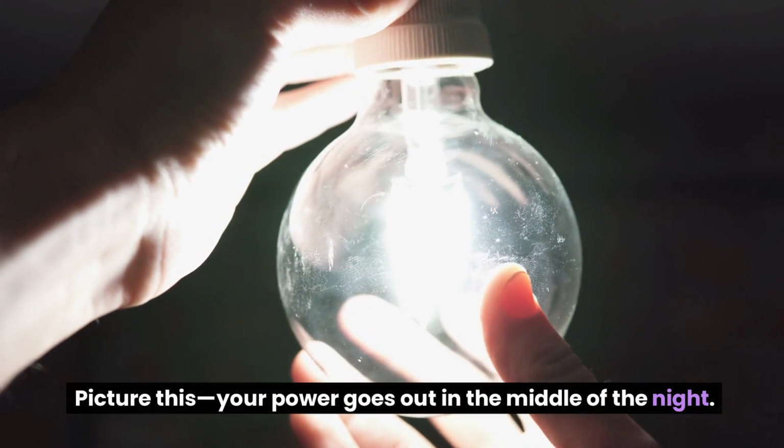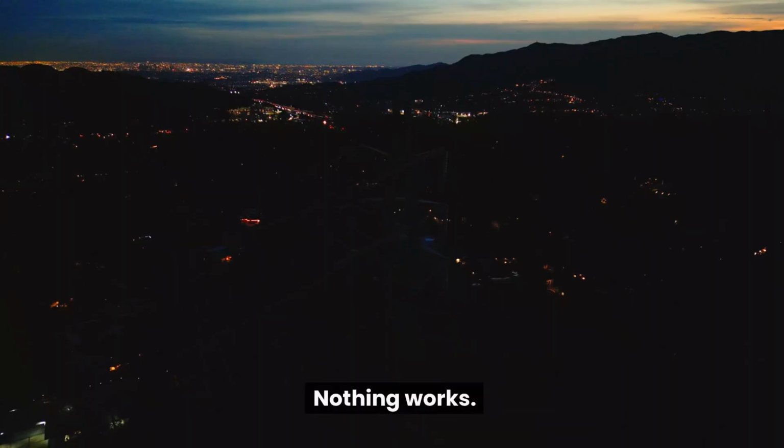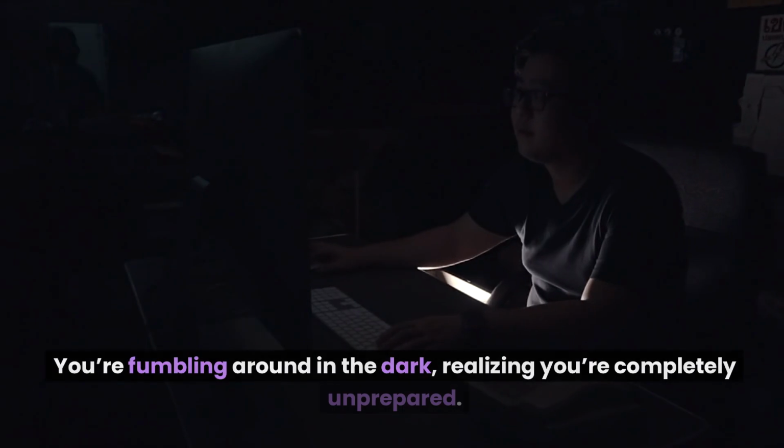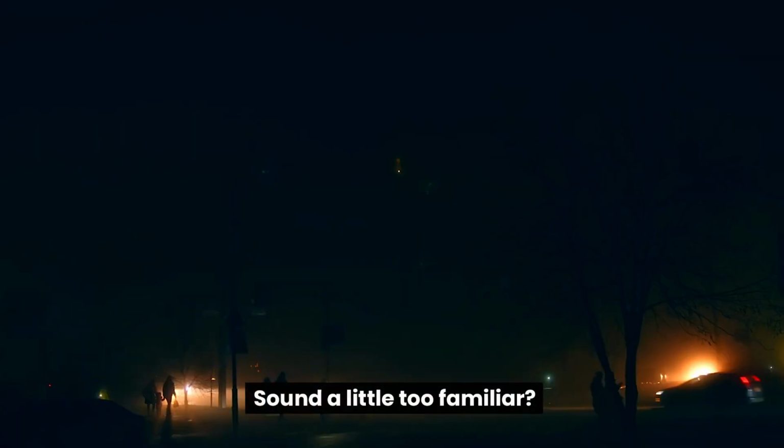Picture this. Your power goes out in the middle of the night. Total blackout. Nothing works. No lights, no heating, no charged phones. You're fumbling around in the dark, realizing you're completely unprepared. Sound a little too familiar?